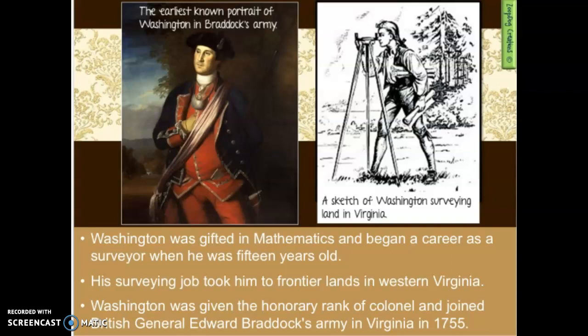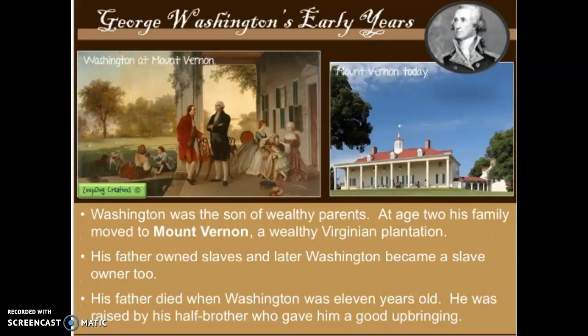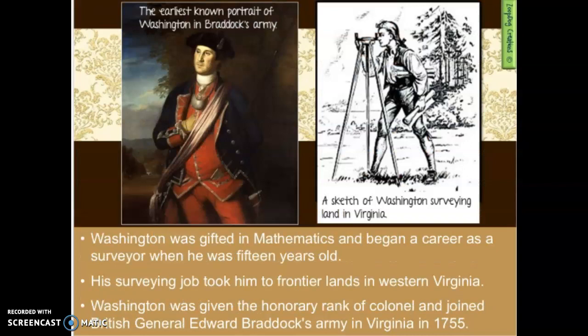Now, Washington kind of, and you will see this on your guided notes, there's a section divided: his early life. Let's go back to here, write some of that down. And then his life as a military leader and how that's going to become.